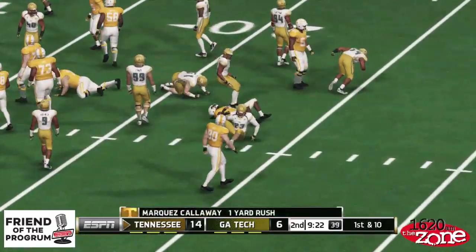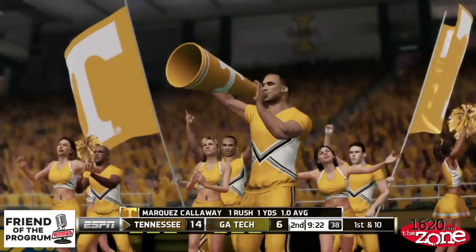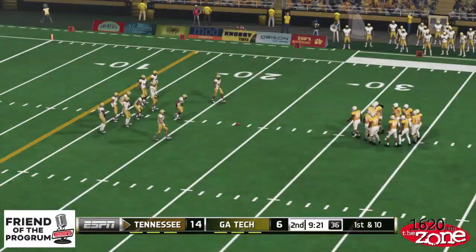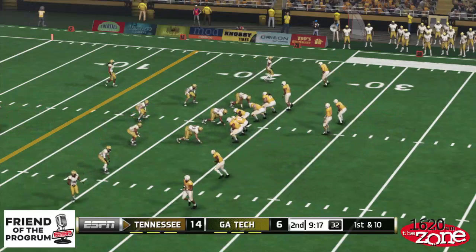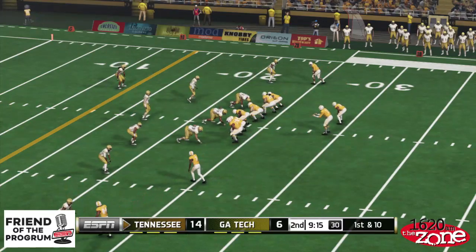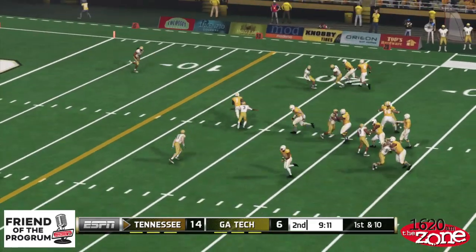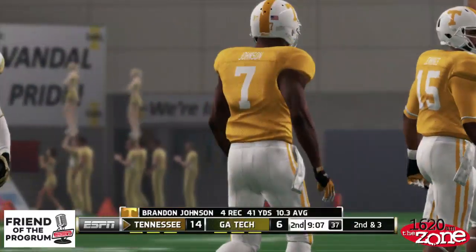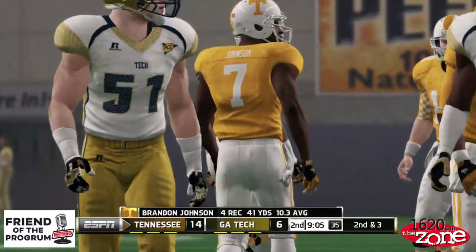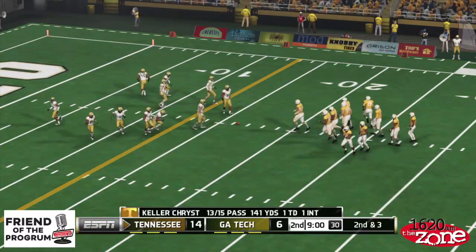The stop at the 23. That's a gain of two on the play. First down. From the 23-yard line. First down. Tennessee is up by eight. Catches it, and that's all. A 7-yard gain that time from the play action pass completion. It's the 9th play of the drive.